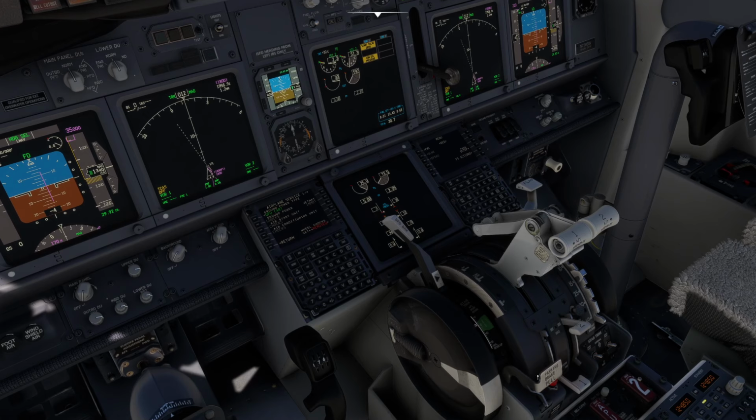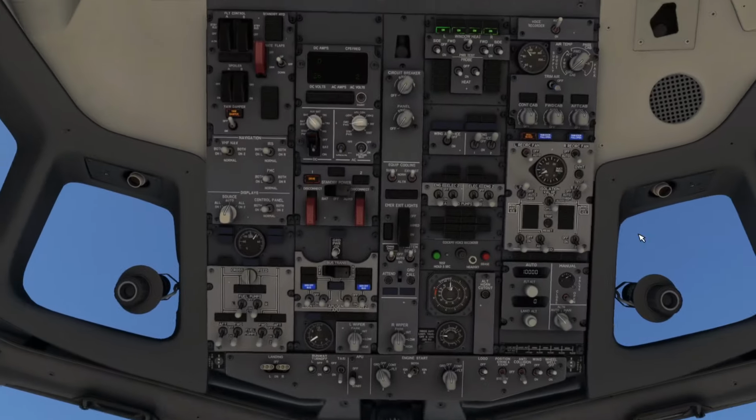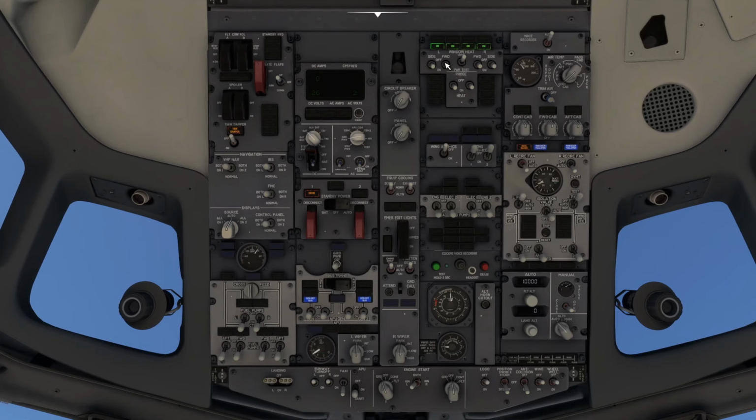So I should have said 25% on the engine number 2. I went a bit early with the starter switch. So that's firing up. We've already done the hydraulics. We'll just have a little check around. We've done the window heats and the probe heats. We've got the yaw damper we can switch on now.